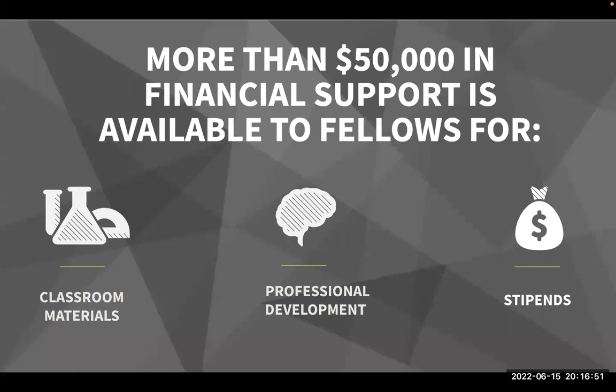In total, fellows are able to access more than $50,000 in financial support over the 5 years of the fellowship. This is above and beyond the professional development and support that they receive through the fellowship work that I described earlier. Just a note here, the various grants and stipends are subject to board approval on an annual basis.